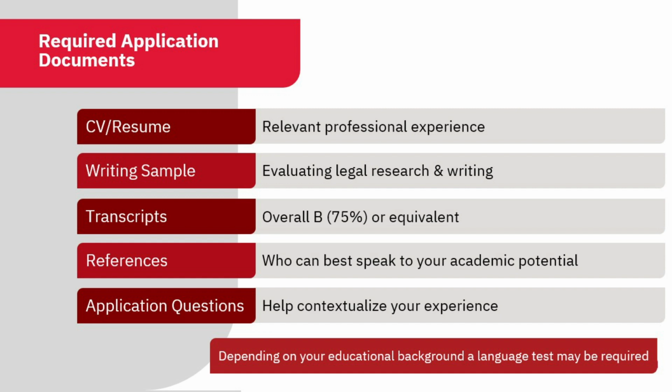Our number one recommendation to students who don't have a JD or LLB who are interested in the LLM program is to reach out to us before you apply with a copy of your CV. We're happy to do a pre-application review and give you some feedback on fit. That way, you can go into the application process with confidence.